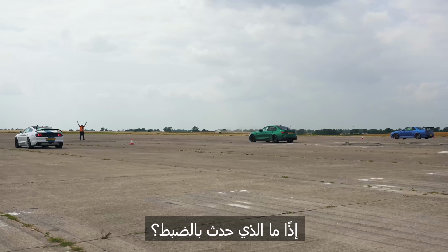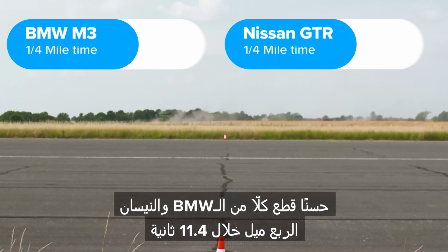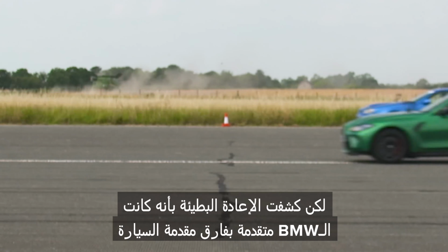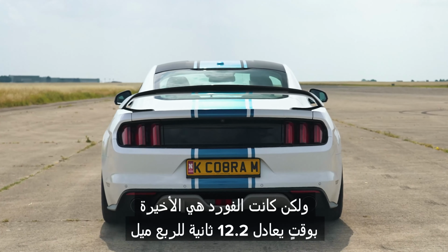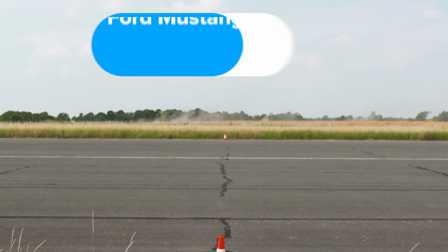So then what exactly happened? Well, the BMW and the Nissan both did the standing quarter mile in 11.4 seconds, but the slow-mo action replay reveals that the BMW was ahead just by a nose. The Ford was last though, with a time of 12.2 seconds for the quarter mile.